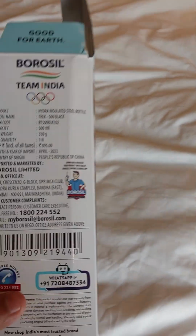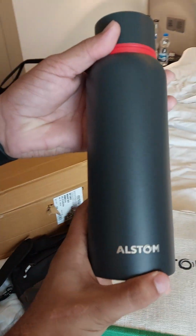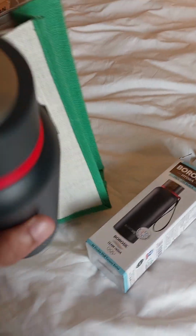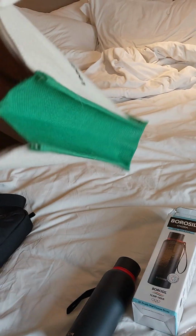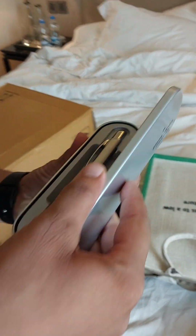It's very nice. You can see this is a water bottle, and inside this handbag, this is a diary from Alstom, and we also got a pen, right? Yeah, this is a pen.